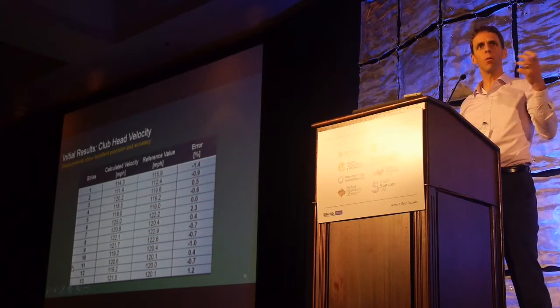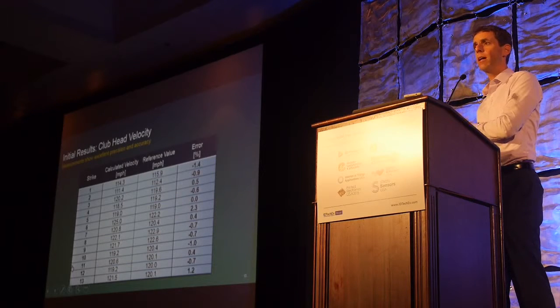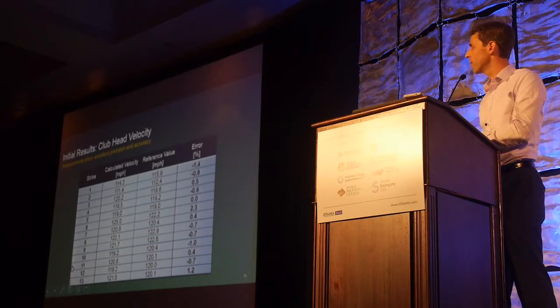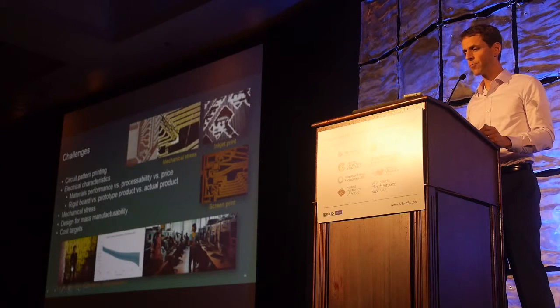Traditional wearable electronics that you put on don't go on the club head, they go on your glove or elsewhere, and they have significantly lower accuracy. The ones we tested were plus or minus 10%. So, a simple thing, but very good performance, and it brings great value.